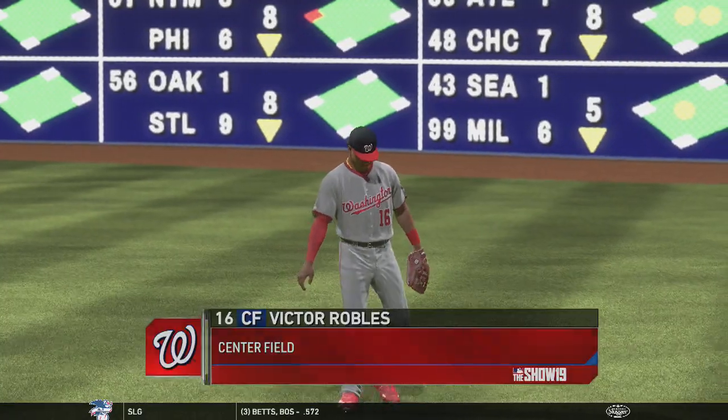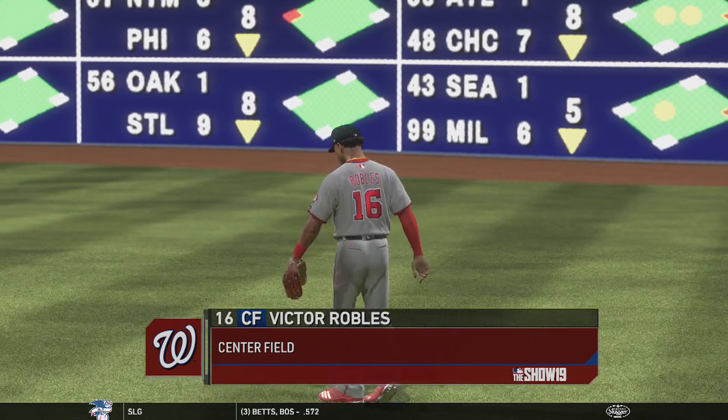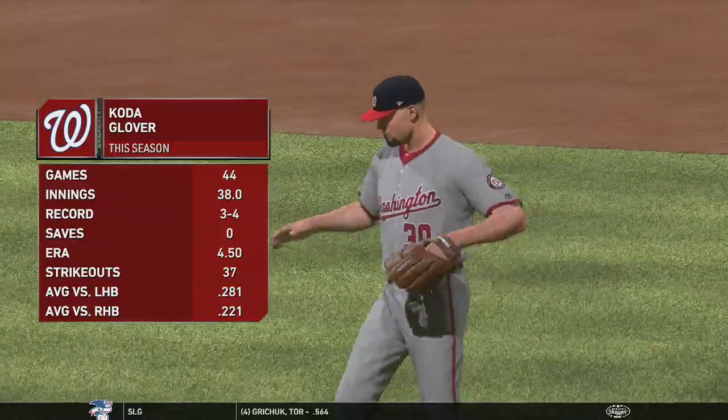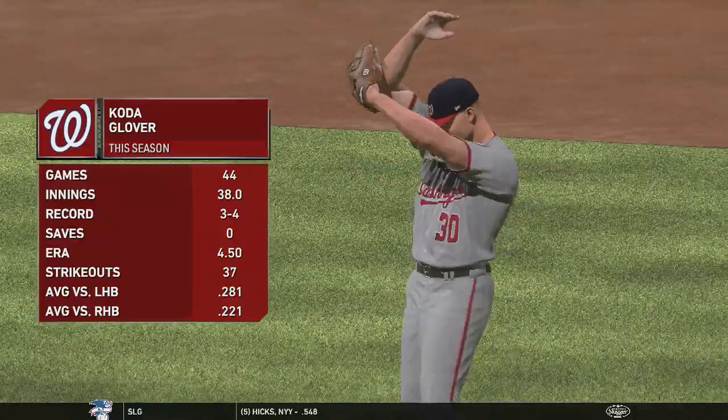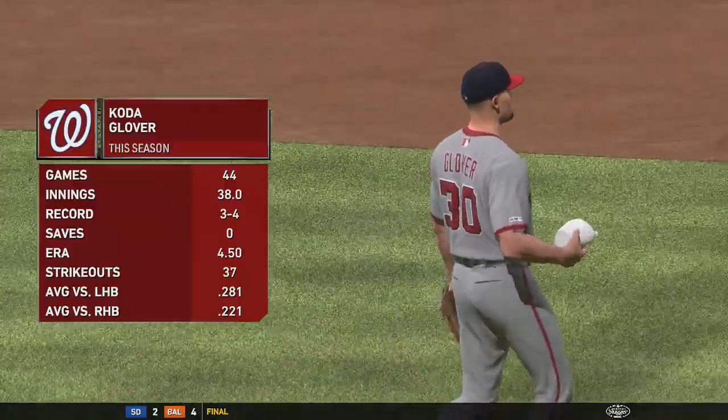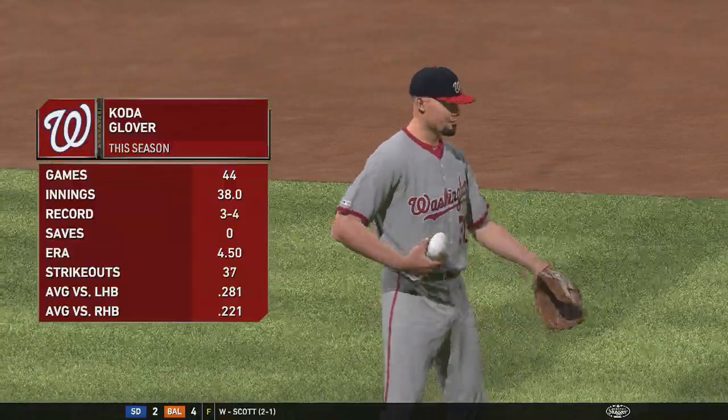Victor Robles will stay in the ballgame as he takes over in center. Now playing center field. Cota Glover is on to pitch out of the bullpen in the bottom half of the eighth. Now pitching for Washington, number 30, Cota Glover.